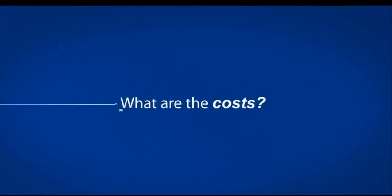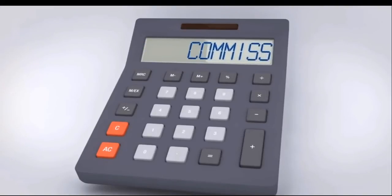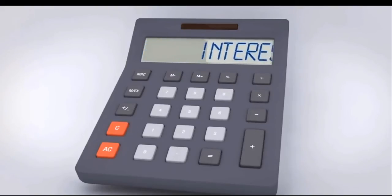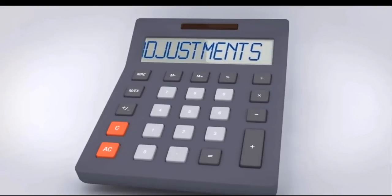What are the costs? In addition to your deposit, to open or close a CFD trade, you may have to pay a small commission, which can be as low as 0.1% for shares. Other markets, such as indices and foreign exchange, are commission-free. You may also have to calculate interest adjustments that are added or subtracted from your trade if you hold the trade overnight, and consider any dividend adjustments.